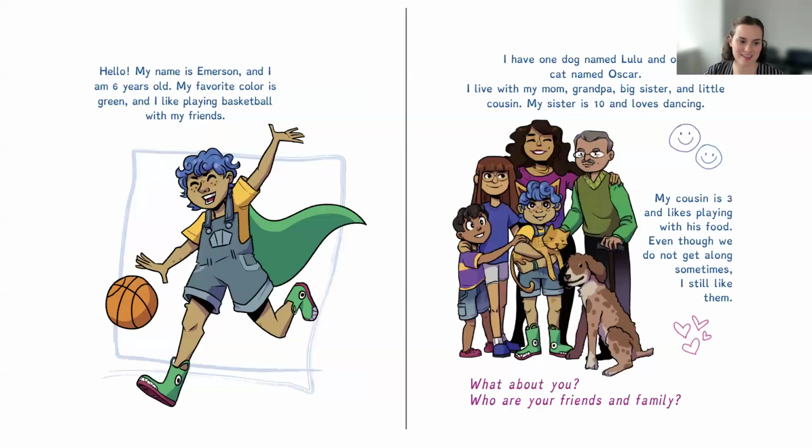Hello, my name is Emerson, and I am 6 years old. My favorite color is green, and I like playing basketball with my friends. I have one dog named Lulu and one cat named Oscar. I live with my mom, grandpa, big sister, and little cousin. My sister is 10 and loves dancing. My cousin is 3 and likes playing with his food. Even though we don't get along sometimes, I still like them. What about you? Who are your friends and family?